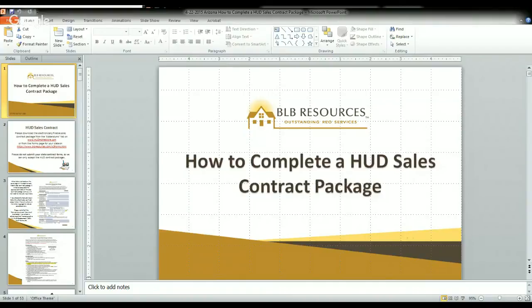Now, the lead-based paint disclosure can be obtained on blbresources.com or HUDhomestore.com. Again, it is required in the event the property is built prior to 1978. There also needs to be provided, in the event the property is built prior to 1978, the lead-based paint information receipt addendum. That has to be submitted with the contract package, and it can be obtained on blbresources.com, the forms section.